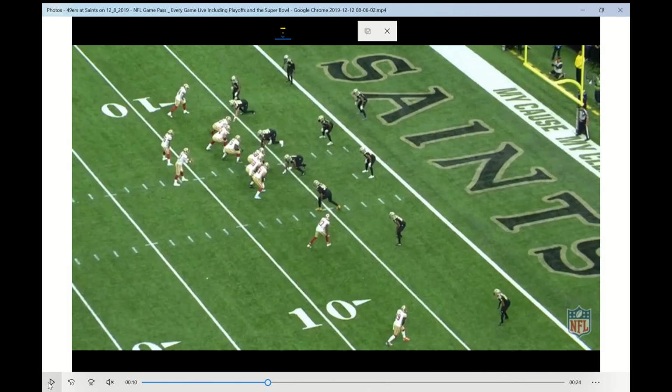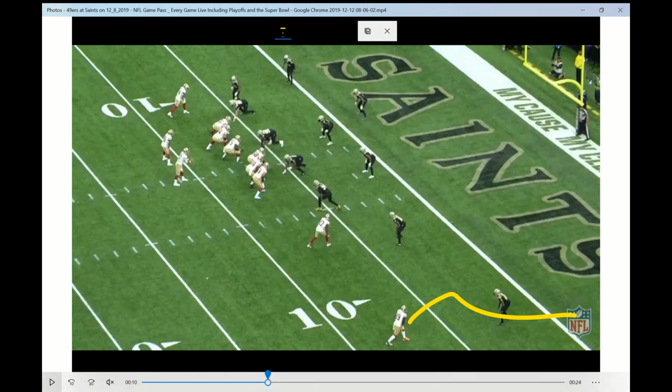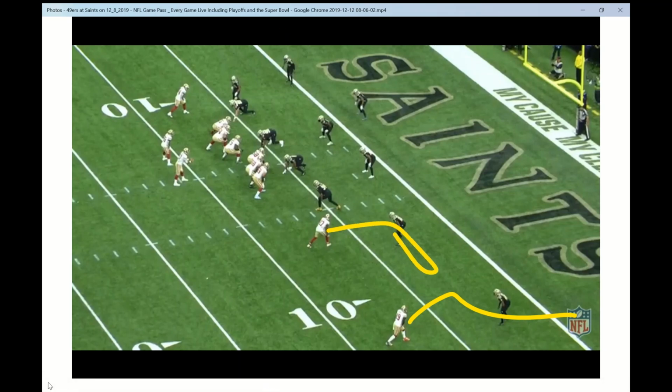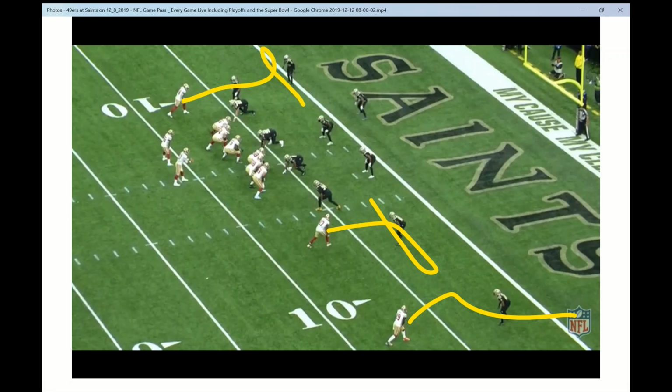Okay, so just to go over the route combinations really quick, we're going to get a really simple runoff right here with 19. 17 is going to run an out and in, right? Some people call it a zig, some people call it a zag, some people call it a whip route, whatever you want to call it. I usually call it a whip route, so I guess I'll just stick with that. And then up at the top with Kendrick Bourne, he's going to run essentially the same thing, right? He's going to break this thing out and then come back in here.